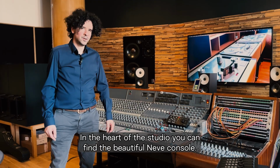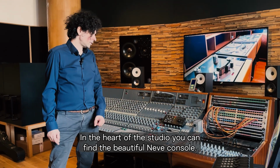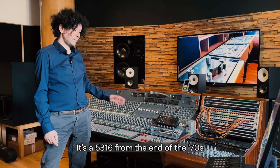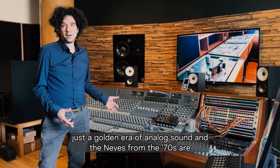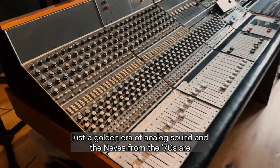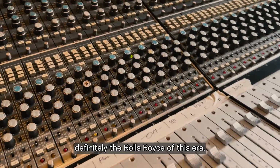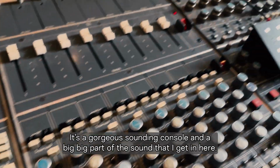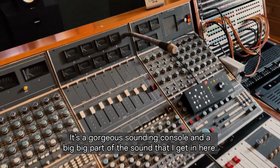In the heart of the studio, you can find the beautiful Neve console. It's a 5316 from the end of the 70s. This is the golden era of analog sound, and the Neves from the 70s are definitely the Rolls Royce of this era. It's a gorgeous sounding console and a big part of the sound that I'm getting here.